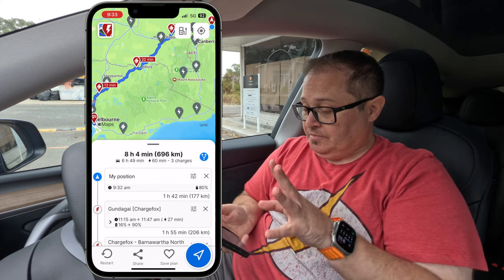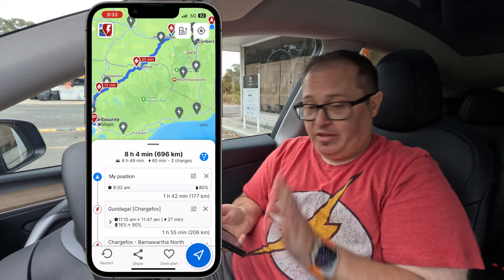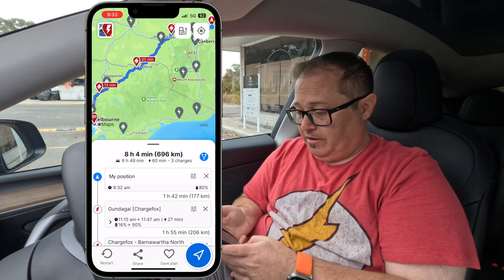Okay, so if we leave here with 80%, we should get to Gundagai with 16%. So that's fine. We don't have to charge past 80%, and we should get to Gundagai just fine. So let's do that. I'm going to go to the bathroom. See you in a bit.